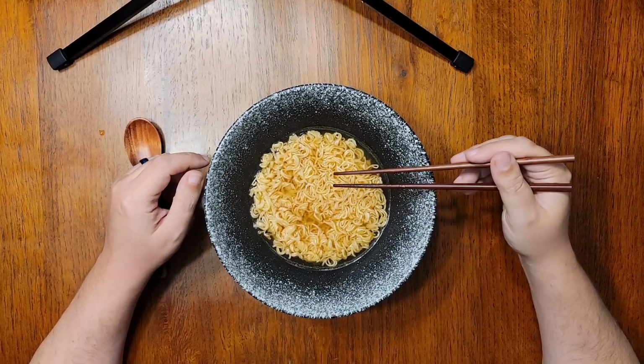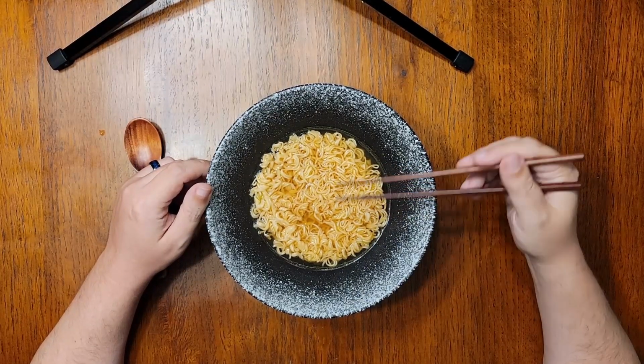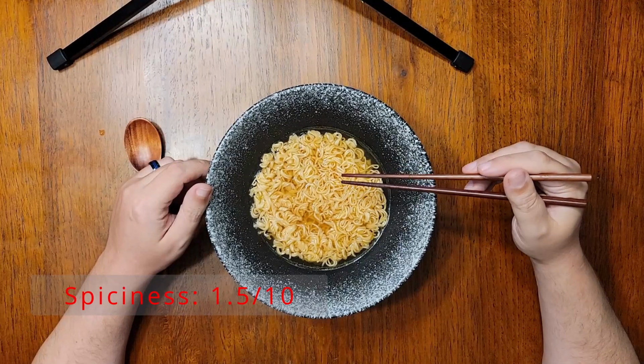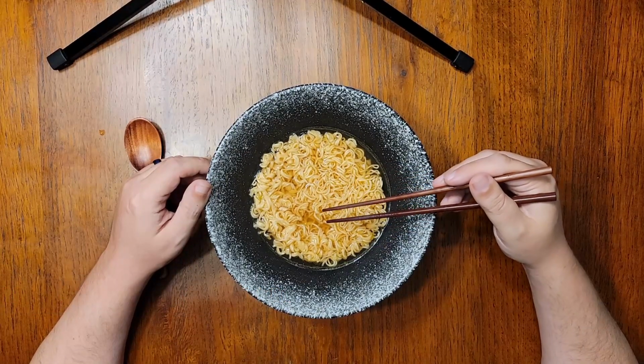But anyway, super mild, barely noticeable unless you're crazy intolerant of spice, and it's not exactly the chili pepper heat you would expect from Vietnamese Saté sauce. I'm going to give this a 1.5 out of 10 for spiciness, just to be safe. And so that brings me to the overall flavor of this bowl of noodles.